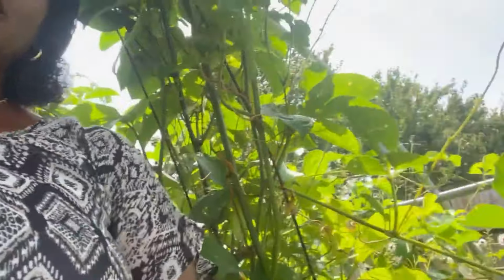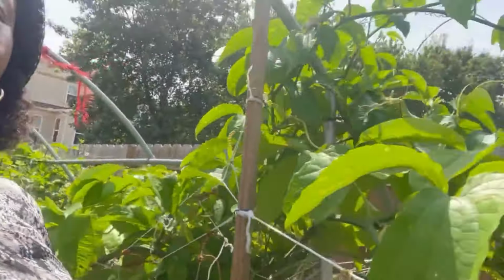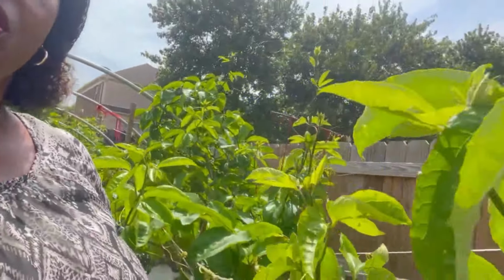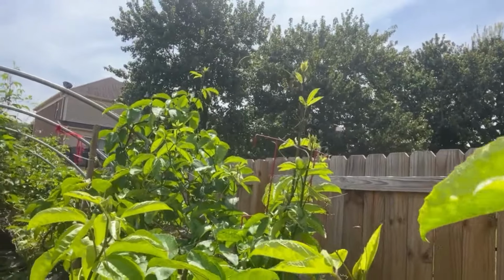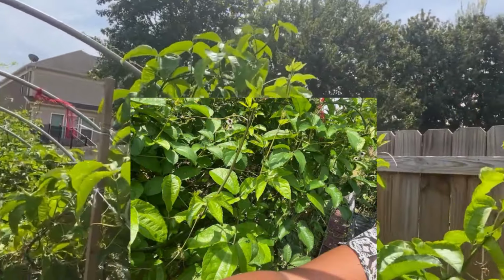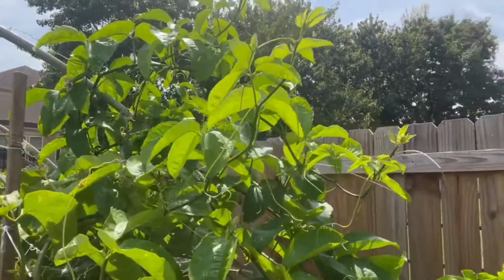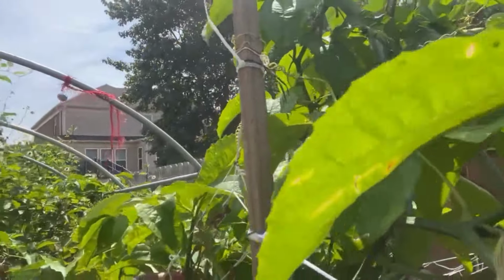Okay, so now, let's look at that precious ugu. Once again, the ugu has been growing. And as it has been growing, I have been trying to put some trees, or rather some infrastructure, so that it will be climbing all this. So this is the ugu. It is doing very, very well.